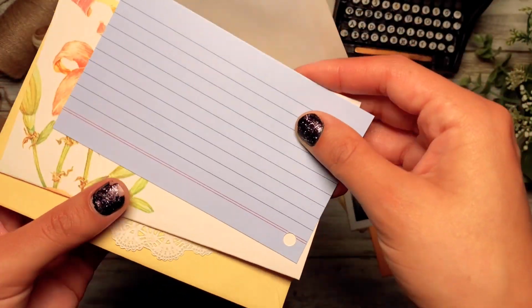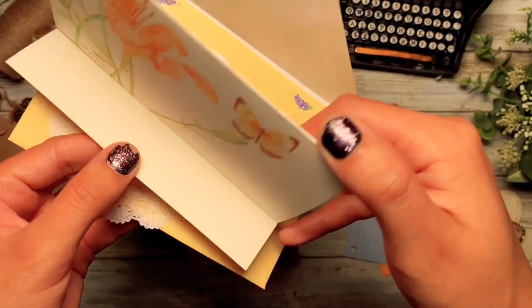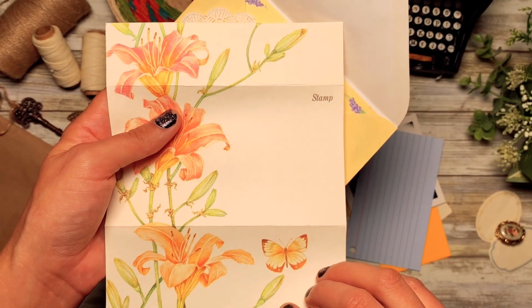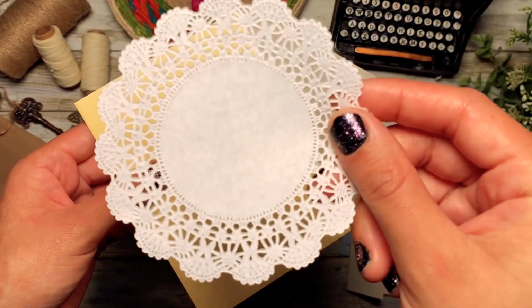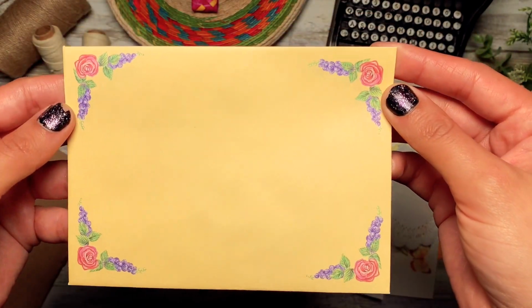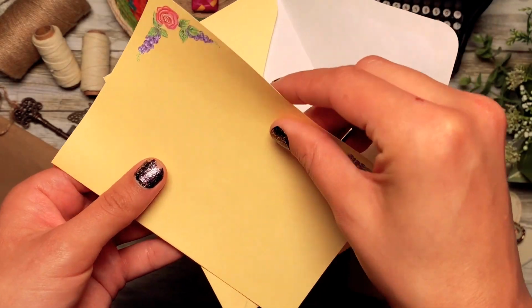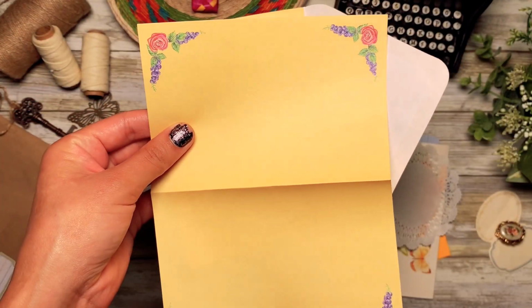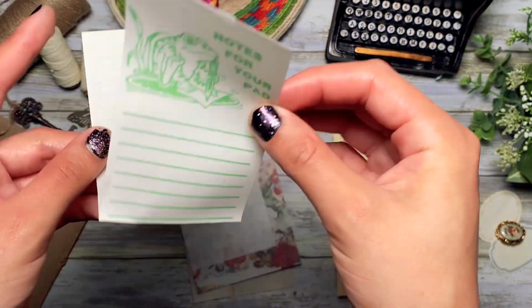This little set right here was my favorite pieces of ephemera in this bundle. I am absolutely in love with anything floral, so I definitely appreciated these stationery pieces, especially this yellow envelope with its own little note paper. I just absolutely love this. I can't wait to add this in my journal. It's just so cute.